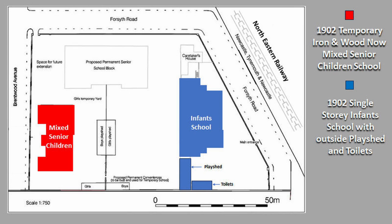The original temporary iron and wood infant school building, still shown in red, now became a mixed senior school that accommodated 300 children. It was in use until 1905. In October 1903, there were 615 children in attendance at the school, showing just how necessary the school was.